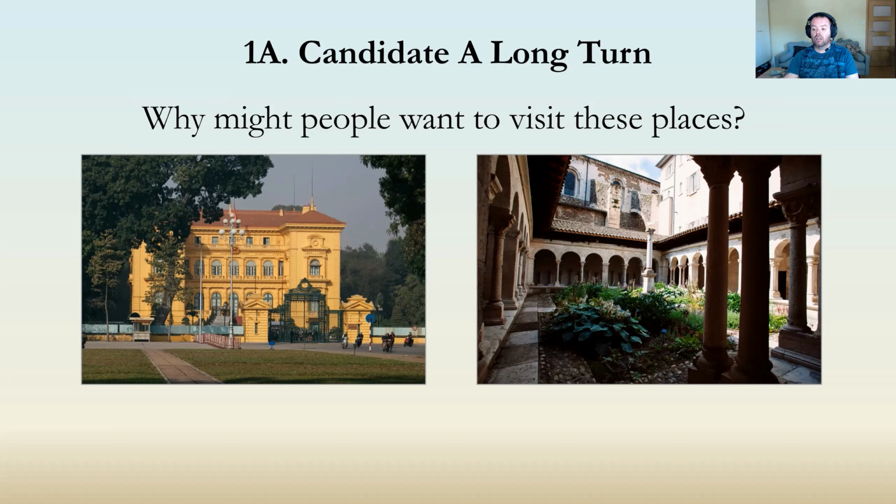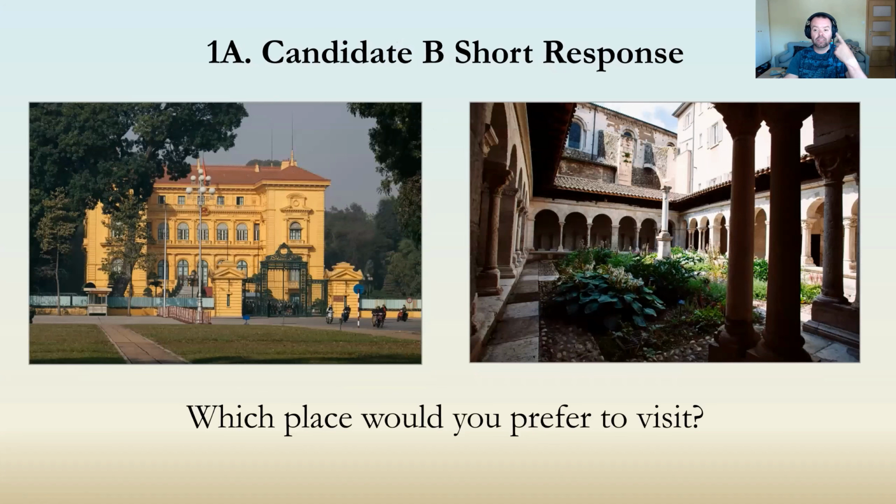After 1 minute, the interlocutor will ask a short follow-up question to your partner. This won't be printed, you have to listen. For example, which place would you prefer to visit? If you've been listening to your partner, you could connect your answer to what they said. You could say, as my partner said, this first picture shows some beautiful architecture and I really like that kind of thing. I would like to visit this place. If you weren't listening to what your partner said, that's fine. Don't worry about it. It's not a big deal.